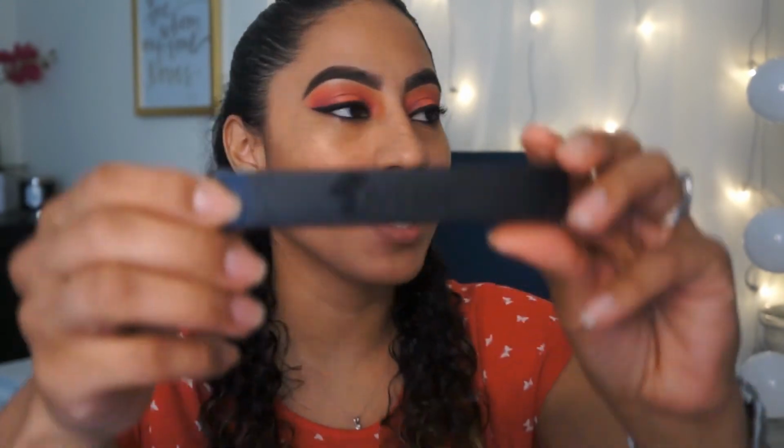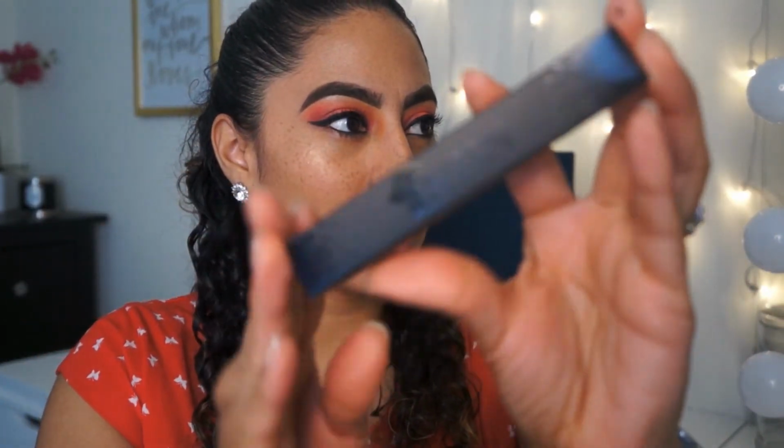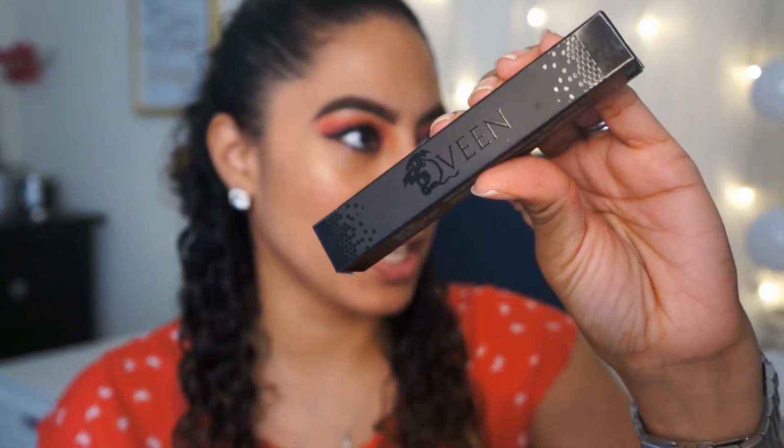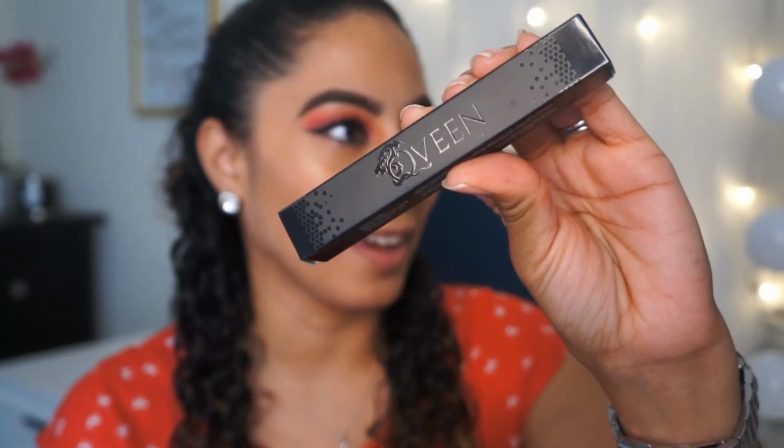And let me go ahead and finish the rest of my face and I'll be right back so we can finish the last product. Alright everyone, here is the face so far, and last but not least, the last product that I do want to mention is going to be this one. Now this one is, I believe it's called Qveen, I'm not sure. I've actually never heard of this brand before.